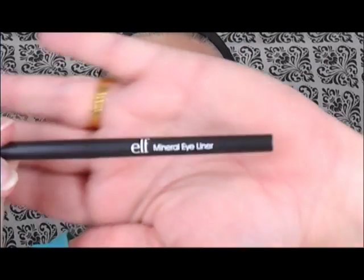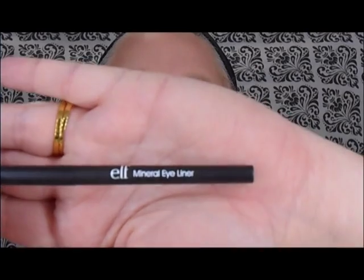So here I'm using the E.L.F. Mineral Eyeliner in the shade Coffee, very lightly, as close to my upper and lower lash lines as possible. Trying to tight line really closely. Then I'm going to follow that up with the E.L.F. Smudge Brush to kind of blur those lines a little bit more. I don't really want a harsh line, just a little bit of a tint, as you'd call it.